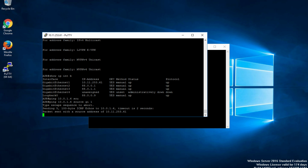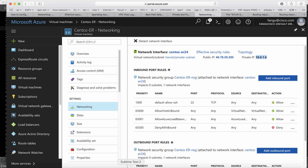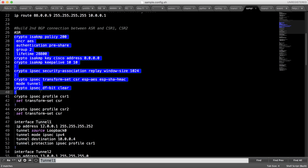But now, as you can see, it cannot reach. So the connectivity is not there. After I configure those IPsec tunnels and BGP, it should be able to reach out to the CentOS from the ASR. So now let's go back to the script. Let's copy the config real quick. This config you need to put on the ASR.